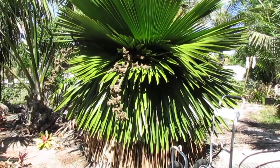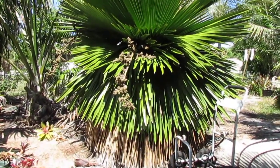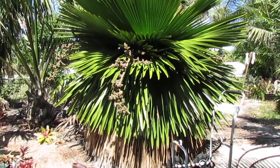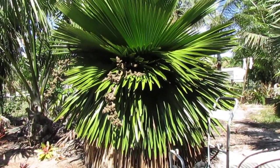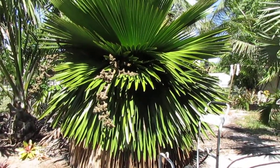So this palm likes it. It'll grow in swampy areas where its roots can stay nice and wet. It doesn't like to be flooded, but it does like having wet feet. So it does like a lot of water. It likes tons of sun. It kind of grows out in fields, just in blazing sun, like most Copernicias.